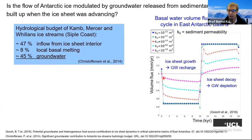The different colors mean permeability. So in pink, we have low permeability, so we have relatively little flux. If we have higher permeability, we have more flux. But in this case, it's negative flux, which means it's flux from the underside of the ice into the sedimentary basin as the ice sheet is growing.